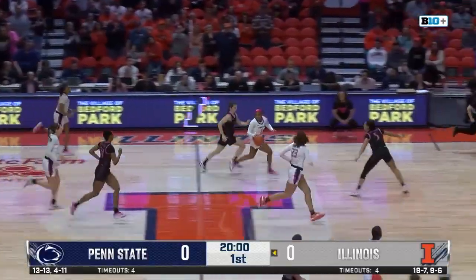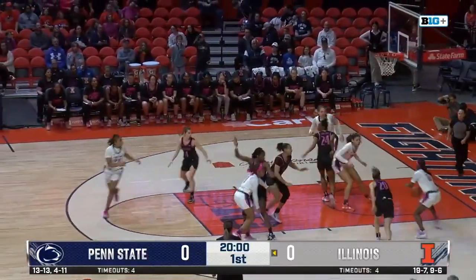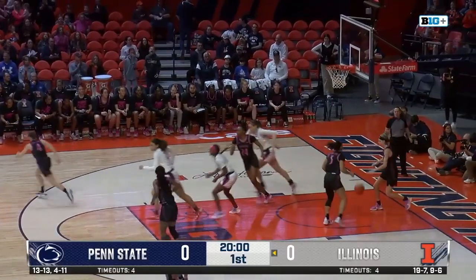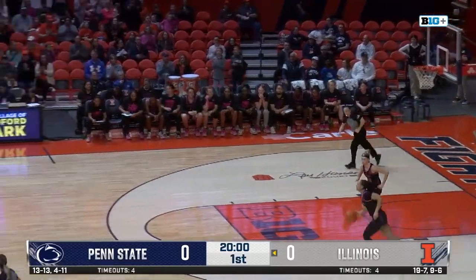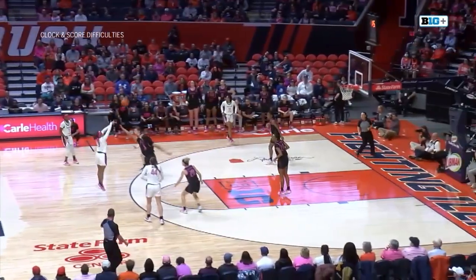Yeah, her off-ball movement is what spearheads this offense, but right there, Illinois isolated her. They put her on a completely different side of the court compared to the others. And already the Illini are pushing the pace. Penn State now only down by 5.